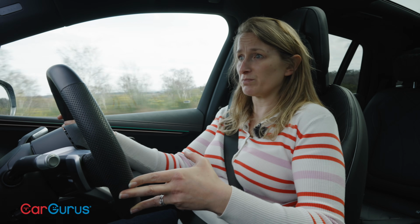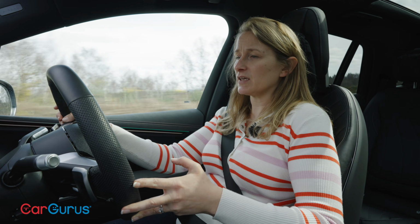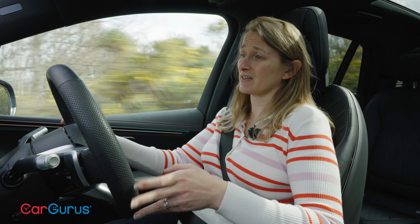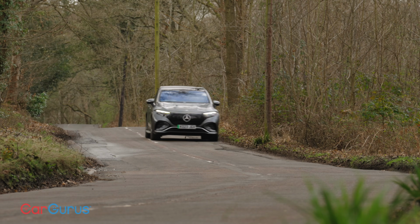I don't know why you'd go for the more powerful one. You can get the 500, which will do 0 to 62 in about 4.7 seconds. It's so unnecessary. This is more than fast enough.